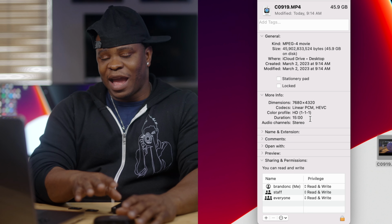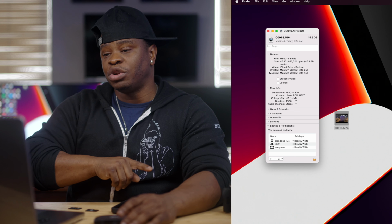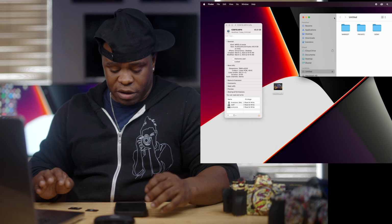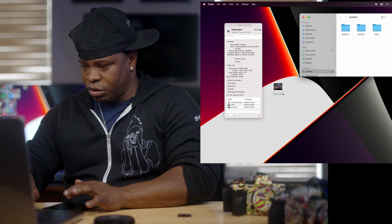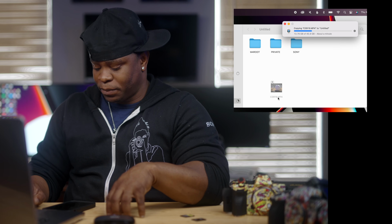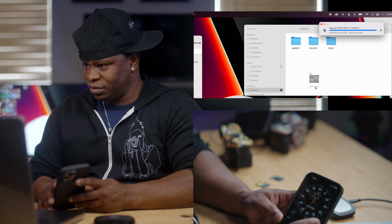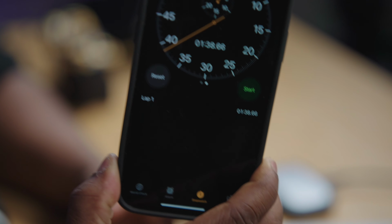All right, so I have the CFexpress A card in here right now. What we're going to do is take this file from my computer and drag it over to the CFexpress card, and we're going to see how long it takes to write this file to the card, and we're going to time it. All right, so I'm going to drag it and then start the timer. Hold on one second. Let me go over here. All right, I'm going to grab it and drop it. It's coming up. Stop. 1 minute and 38 seconds.